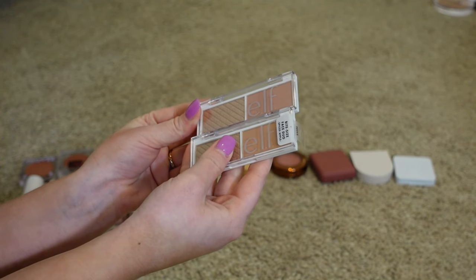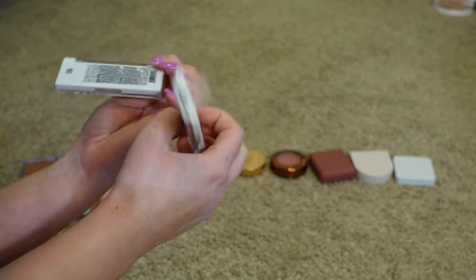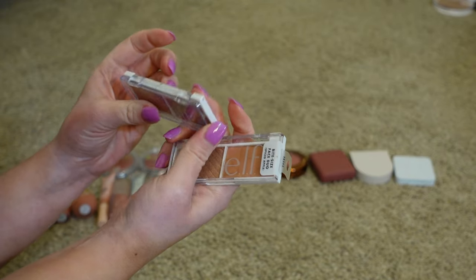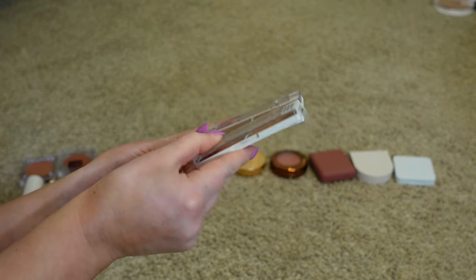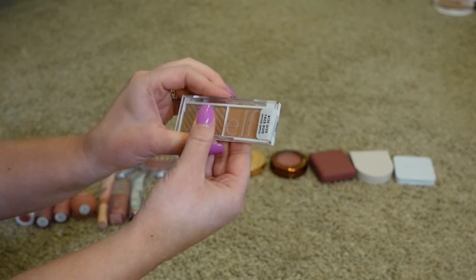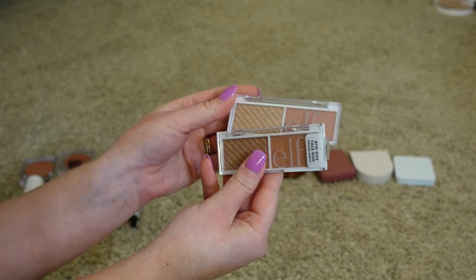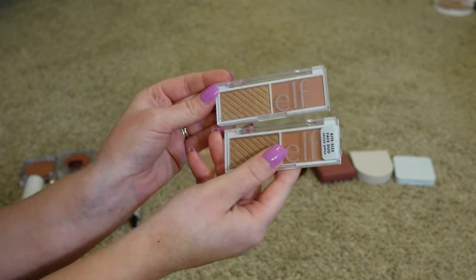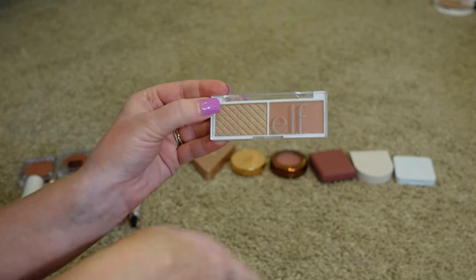These are the e.l.f. Bite Size Face Duos. I have this in Spiced Apple, which is this one right here. And what is this one? I don't even know what this one is. Okay, I can't find it. But I do really like these. I don't even think I've opened this one. Yeah, I haven't opened this one. I really like this formula, but I think I'm only going to keep one. Which one do I want to keep? Because Spiced Apple is not open, I think I'm going to declutter it and let somebody else have it, and I'm going to keep this one that I can't find the name of.